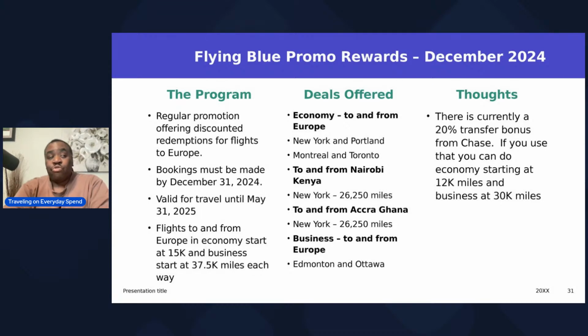So if you transferred through Chase, if you already had this being looked at, you would basically reduce that economy price from 15,000 to 12,000 miles, or you would reduce that 37,500 miles down to 30,000 miles. So if that is something that you are interested in and you've got some Chase points, you might want to look at doing the transfer from there to even further get an outstanding bargain. I'll make sure to have a link for this promo reward so that you can even further explore the options.